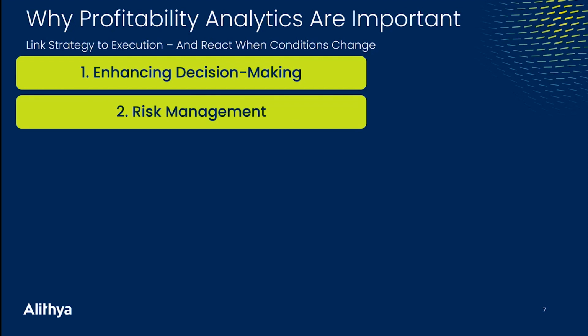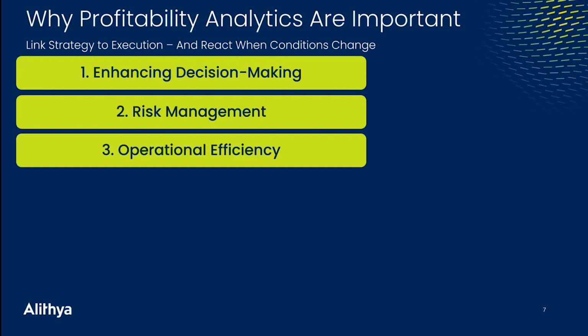Now, you also have an element of risk mitigation or risk management with profitability analytics. So it's all about helping you to assess the risks that are associated with different products, services, and customer segments. This will help you to understand which one of those products or customer segments are riskier ventures, or which are the ones you can gain the most from. Where could you be the most profitable?